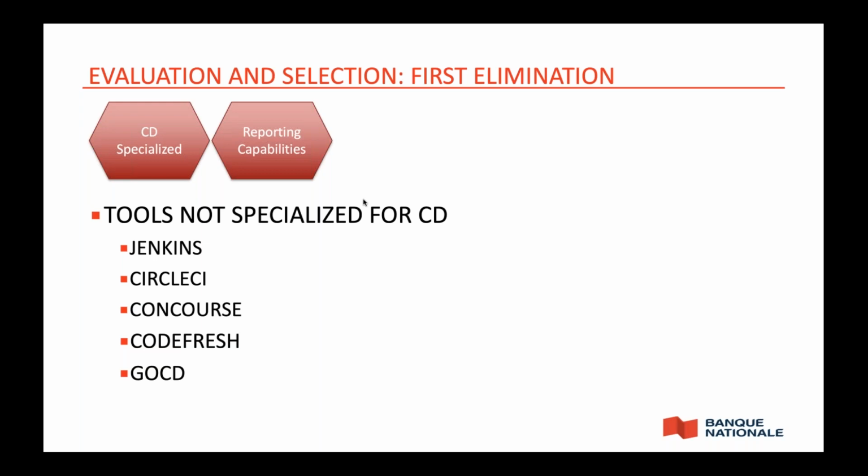First elimination: CI tools, or tools with strong CI capabilities and less CD specialization. So those tools were not what we were looking for. We still use some of them, but for CI, and we wanted something for CD, continuous delivery or continuous deployment. So that's why we eliminated those first ones: Jenkins, Circle CI, Concourse, CodeFresh, GoCD. It was not quick, but we decided not to continue with these tools. But some of those we are still using for CI, like Jenkins or Circle CI.